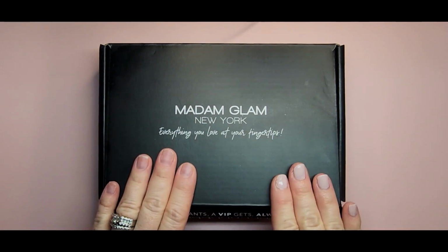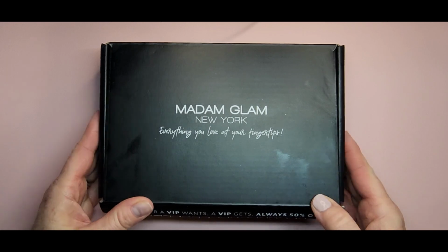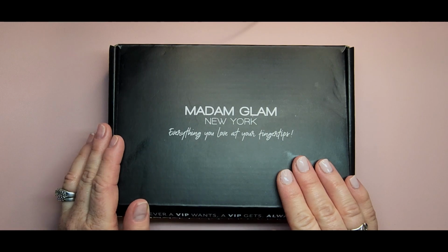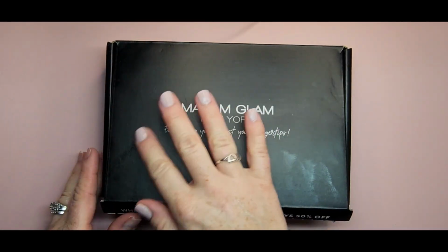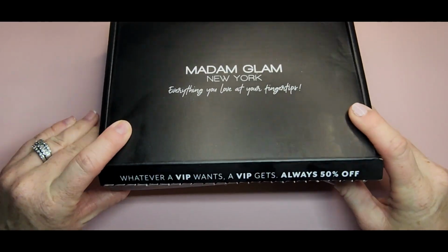So today I have another PR package here from Madam Glam. They let me choose 4 colors of the new collection for this month for June. It's called House of Color. So I just want to show the box here. Yeah, I just put on cuticle oil, so a little bit got on the box. I was trying to wipe it off.